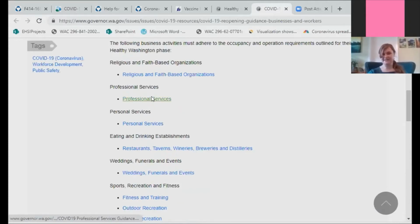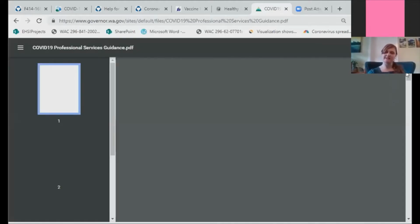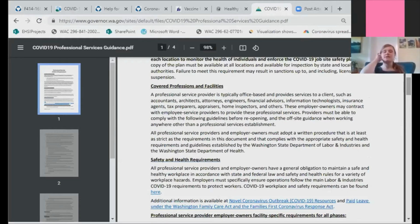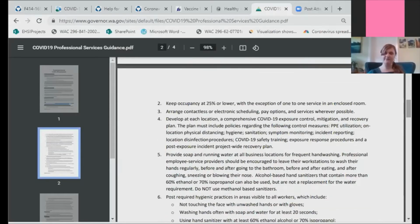So go to professional services, because I do know we have various professional services represented in this talk right now with some of our guests. And this is going to give you an outline of what you can and can't do, what you need to have as far as your occupancy, how you need to train your people, what sort of documentation you need to have to be open, what is covered under professional services and facilities.